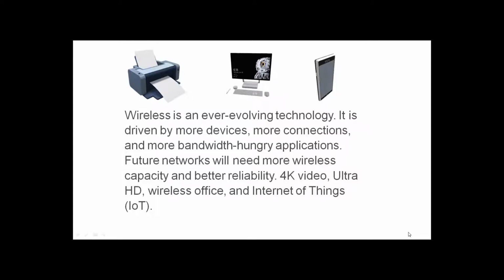Okay, so as I mentioned before, home use of wireless is constantly evolving. It's driven by more devices, more connections, and bandwidth-hungry applications. We are going to need to future-proof some of our Wi-Fi. If you think about what's going on in the homes now with 4K video, high-density wireless office, it's amazing how much stuff that we're going to have to support.